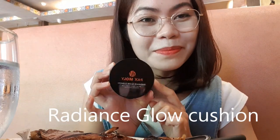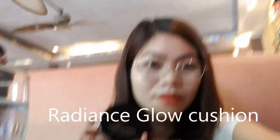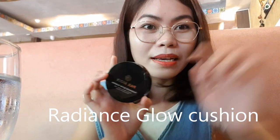So this is my Paxmolykoreanskincare Radiance Glow cushion. This is what I usually bring whenever I go out kasi it has SPF 50 and it has salamin na siya. So this with salamin. Yung pack niya is pag mag-retouch ka when you're outside, mag-retouch dyan sa face. So it's very easy and comfy. Parang ito na lang yung dinadala ko whenever I go out. I only have this sa bag ko.